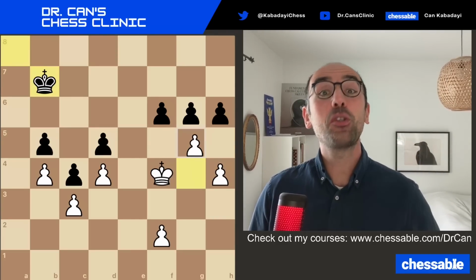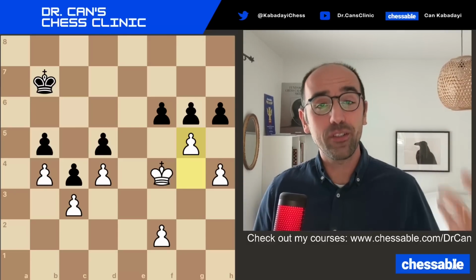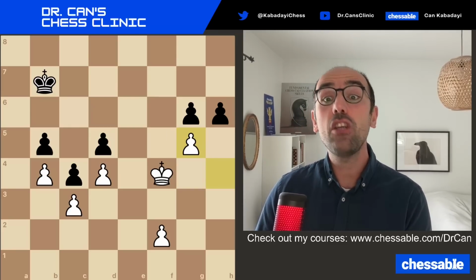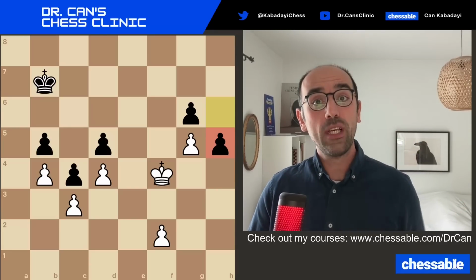Many players in this position would go g5. g5 is not as technical as h5. There's a gigantic difference between these two moves, because by going g5, you're inviting f takes g5, f takes g5, and h5, and suddenly black has a protected passed pawn on h5.